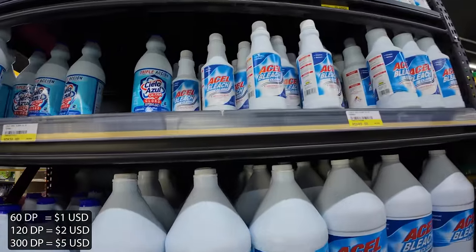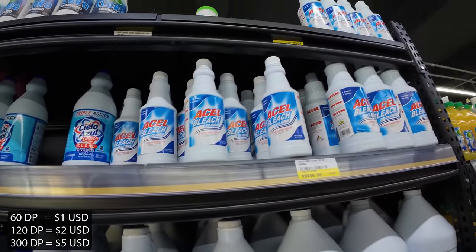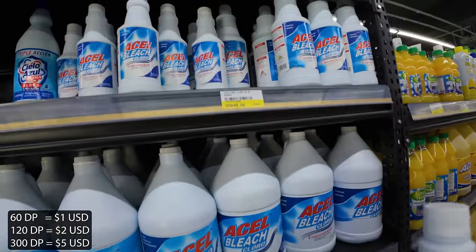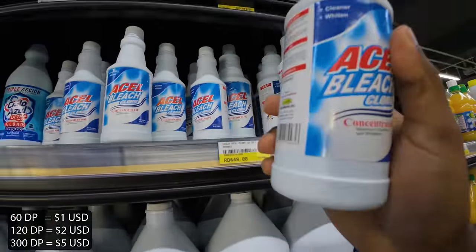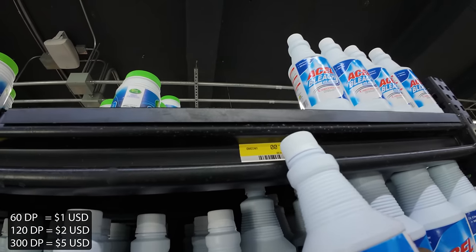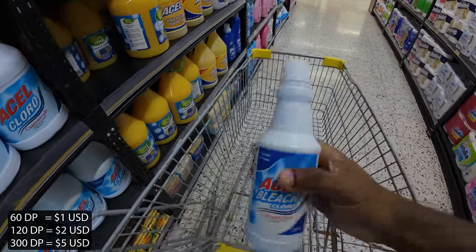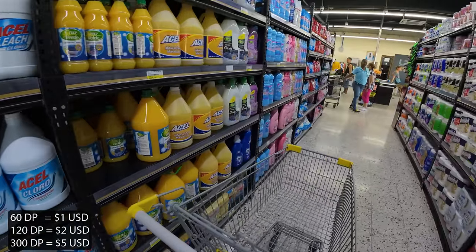All right, the first grab is bleach. I don't care about the brand of bleach. Bleach to me is basically bleach regardless of brand. So this is a very small one here, and the price is kind of confusing. It says 49, but this is the bigger one, so I don't know if it's misplaced. Up here it says 25 pesos, so I think it's going to be around 25 pesos, which is, I don't know if it's a good price or a bad price, but whatever, it's not that expensive.